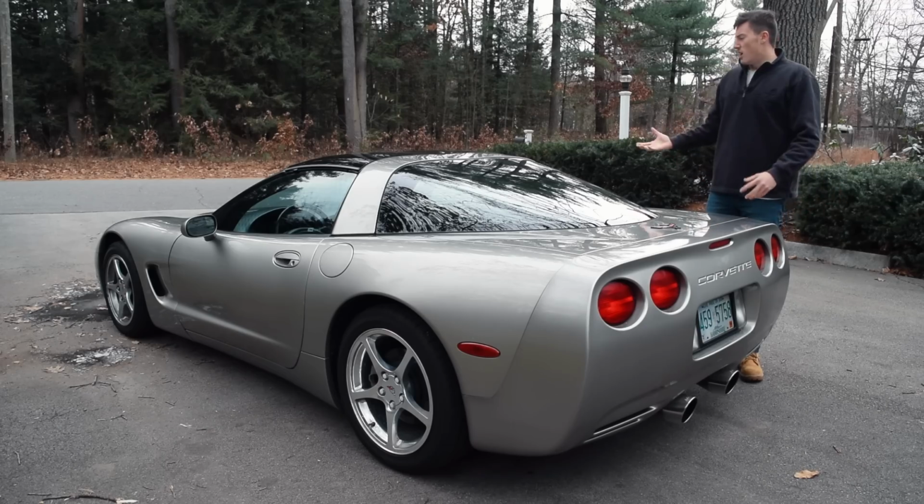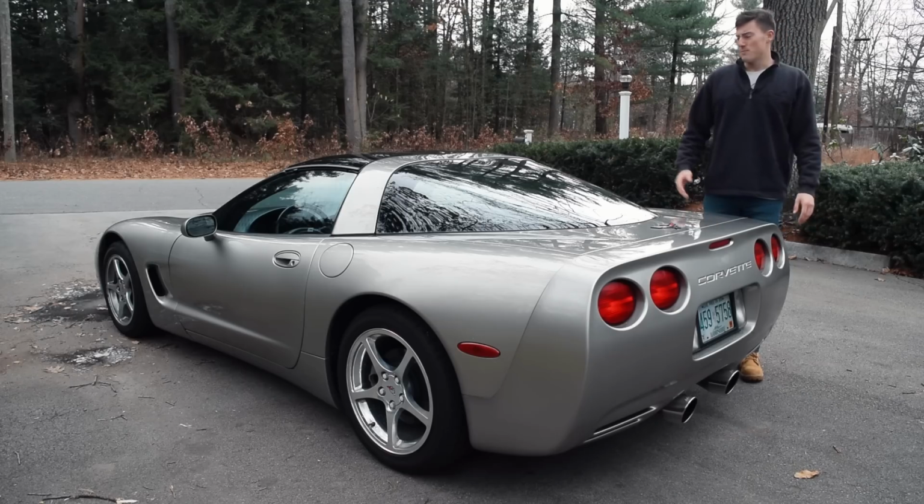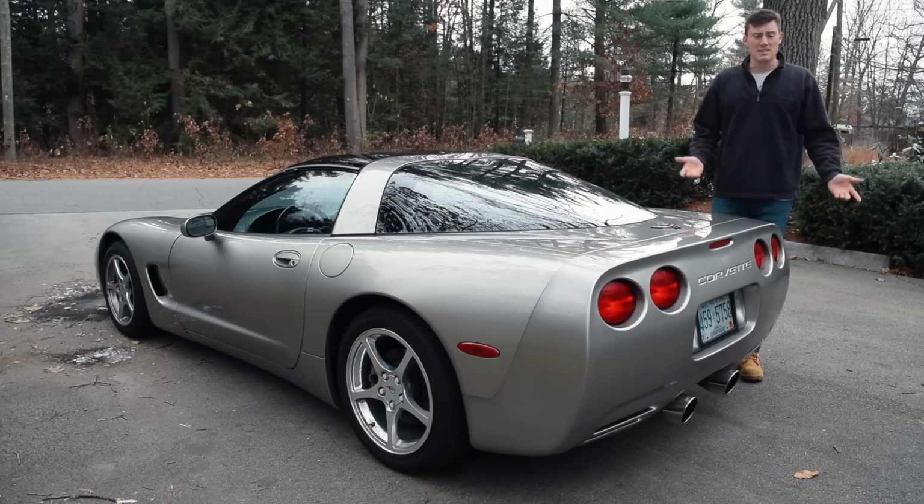I like that it's not all modded up and it's mostly original with the exceptions of a Borla S-type exhaust and a cold air intake. That's it, simple bolt-ons.